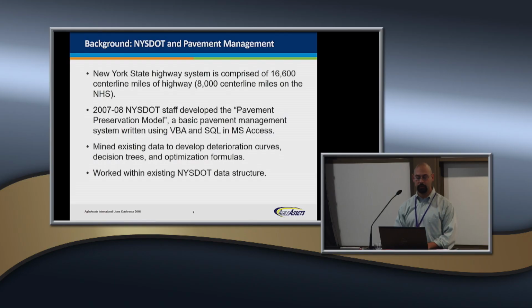With any asset management system, the first thing you do is assess what you have. So going back to 2008, this is kind of where we were at. New York State highway system has 16,600 centerline miles of highway, 8,000 centerline miles of that on the NHS. The rest of it is off the NHS. That doesn't count the local system. The local system is much bigger, but we don't collect data on the locals, so I'm not going to address it here.